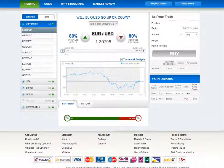So Stockpair basically divides trading into two sections: binaries and pairs. Binaries is something that they added in 2012, and they actually started off as a pairs broker initially, but we'll get into pairs in a bit. So as you can see, navigation is really easy. All the assets are clearly listed here on the left and well organized according to the asset types. What I like is that they've separated Europe and USA and Australia, so you don't have to waste time filtering out stocks from markets that are obviously closed right now. If a market's closed, it's grayed out and you don't have to even worry about it.